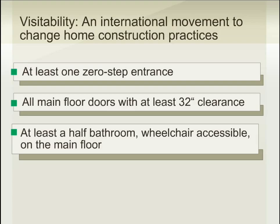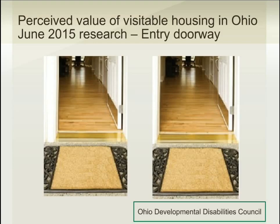So with these 3 components of visitability, there was a study done in Ohio with the results known last June. On the screen are photographs that have been part of the research study. What they did is showed builders and realtors these 2 home entrances. One is more narrow, and one is wider, and they just did that by altering the slide. And they asked them which entrance they liked better, the narrower one or the wider one. Well, which one would you like?